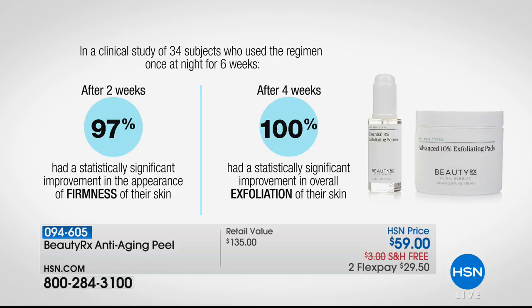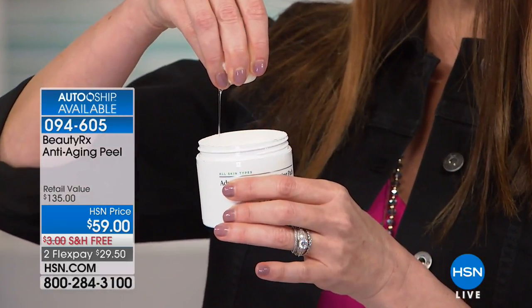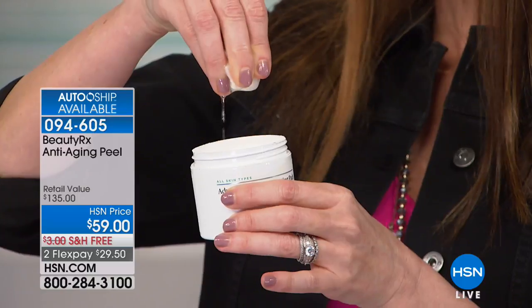After 4 weeks, get this, 100% had a statistically significant improvement in the overall exfoliation of their skin. That means more radiance, smoother, softer skin without any of that dullness and dryness that's making you look older. Now what you're getting, sometimes people go, well, 50 pads, I've gotten to the bottom of a 50 pad. Look at all of this product here. That's 10% glycolic. Really incredibly strong and effective and yet gentle. And that's where BeautyRx is different.